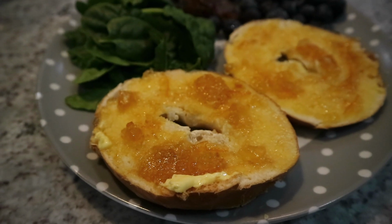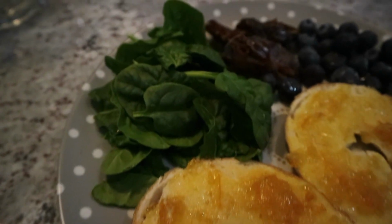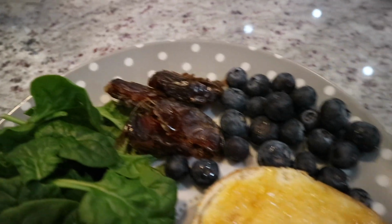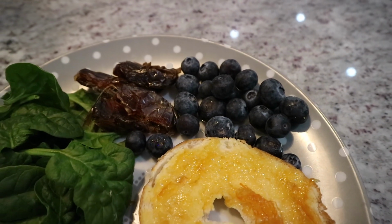Now after training, didn't manage to show everything that we did, but thought I'd kind of show you a mixture of the techniques and the drills, and now I'm going to finish up this day with some food. Here's what I've ended up going for. I've got a plain bagel with butter and marmalade, handful of spinach, 2 dates which I've already got rid of the pits out of, and then I've got a little small handful of blueberries too.